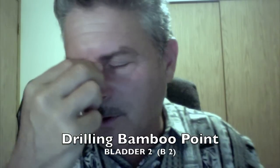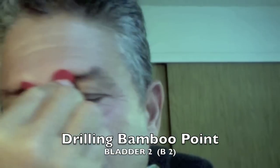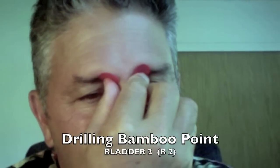The upper sinuses, you'll use these points right in here. You can use your thumbs. My index fingers are now pressing them. Right where my nail is of my index finger are the points. This is the second point on the bladder meridian, called drilling bamboo. And you can hold them on both sides like this. So you can see I'm moving my head so you can see the position. I'm pressing upward and slightly squeezing with my fingertips.